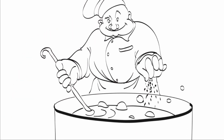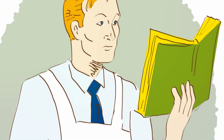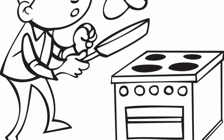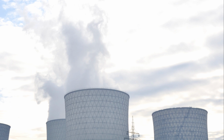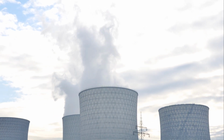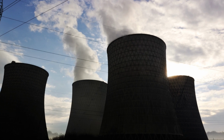Just like a chef uses different ingredients to whip up a delicious meal, electricity can be generated from a variety of sources: coal, water, wind, and even nuclear energy. Each method comes with its own unique set of characteristics, benefits, and challenges. Some are affordable while others can be harmful.